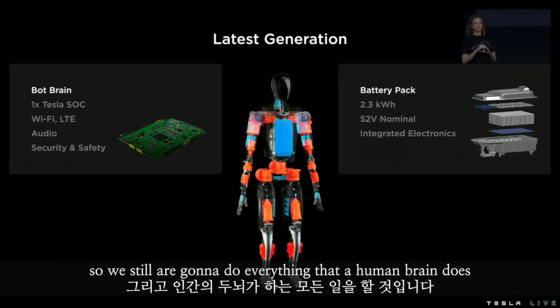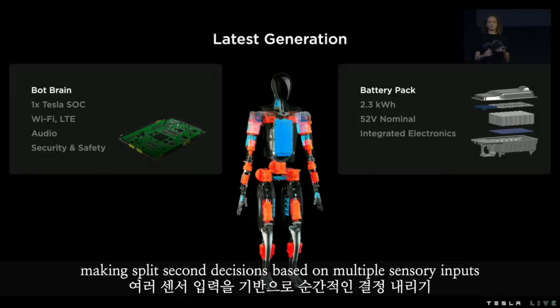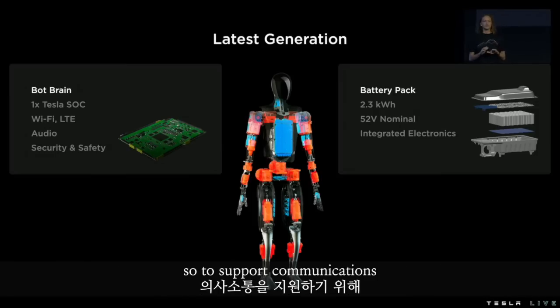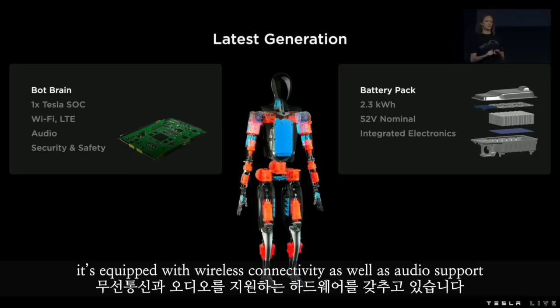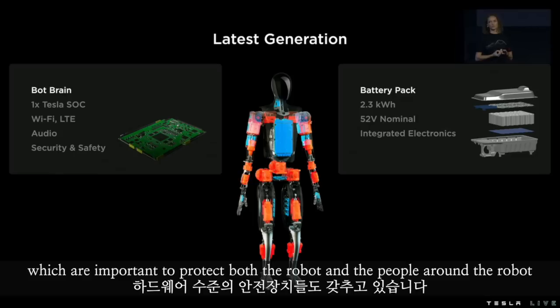It's still going to do everything that a human brain does, processing vision data, making split-second decisions based on multiple sensory inputs, and also communications. To support communications, it's equipped with wireless connectivity as well as audio support. And it also has hardware-level security features, which are important to protect both the robot and the people around the robot.